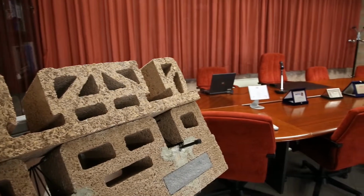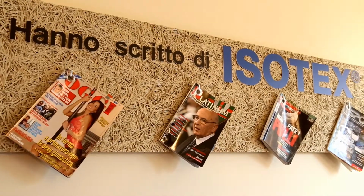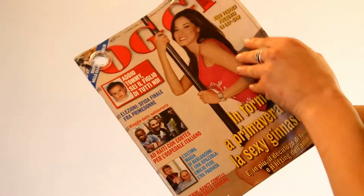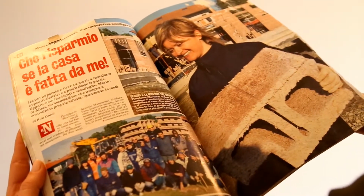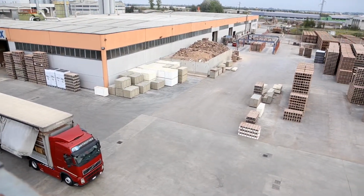Our meeting room with Paolo, who is in charge of regulations and certifications. What's been written about ISOTEX? The ISOTEX company and its products have had much visibility in qualified magazines that deal with current affairs and specifications in the building sector. The storage yard for ISOTEX products.